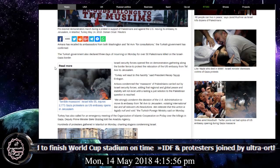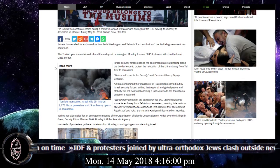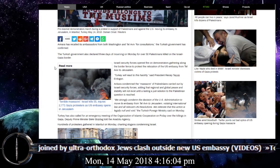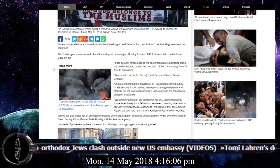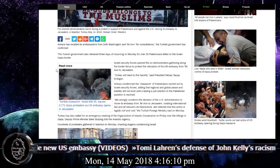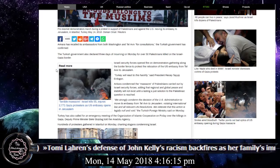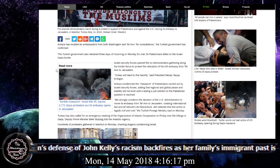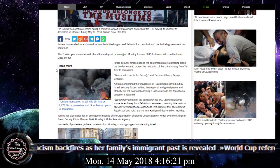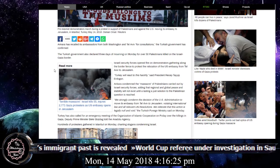Ankara has recalled its ambassadors from both Washington and Tel Aviv for consultations, the Turkish government has confirmed. The Turkish government also declared 3 days of mourning on Monday for over 50 Palestinians killed on the Israel-Gaza border. Israeli security forces opened fire on demonstrators gathering along the border fence to protest the relocation of the U.S. Embassy from Tel Aviv to Jerusalem. Turkey will react to this harshly, said President Recep Tayyip Erdogan.